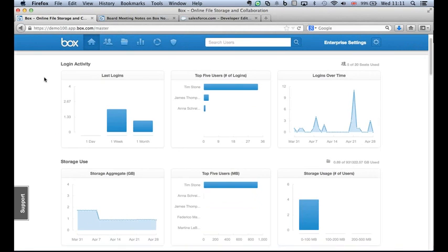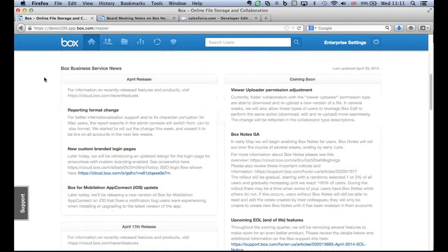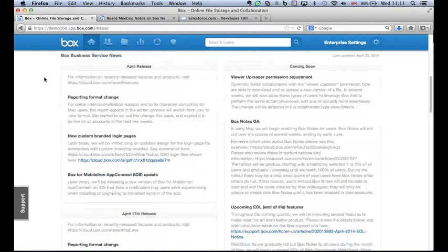I can also see all of the release notes. So every Thursday at Box we release a new version of the system. So new features, new functions are released into the system. As an administrator, you're kept up to date here. You also have various communications from our customer success team. And just to point out, there's no administrative overhead from these releases. It's a silent install, and the features and functions just become available to the users as required.